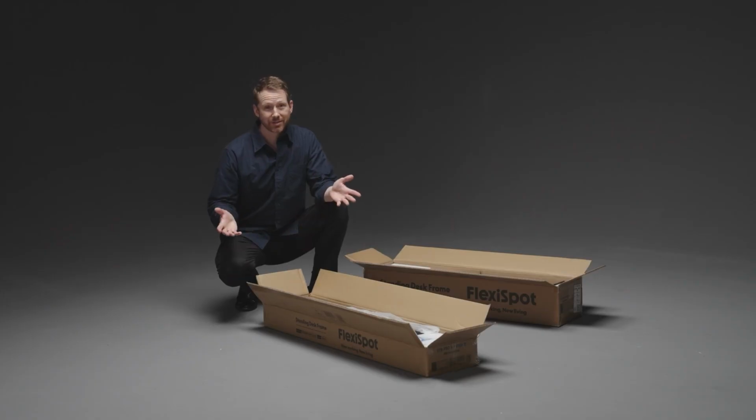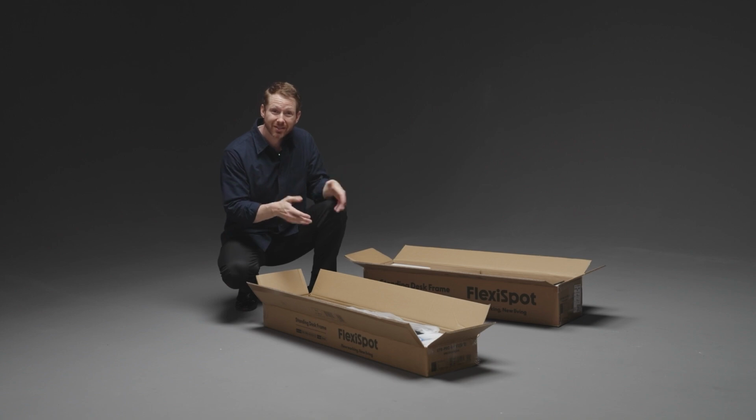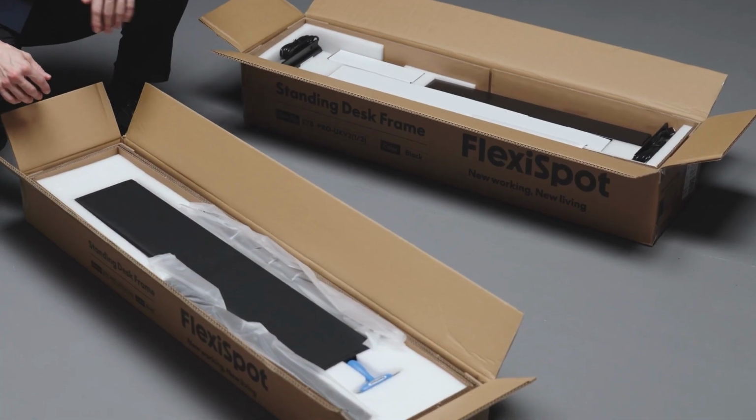Once you place an order on our website, your desk arrives in 2 separate boxes, on time and free of shipping fees. Why 2 boxes? Simple. It gives each component room to breathe. Packing everything into one box? That's how parts get scratched. Let's take a closer look.